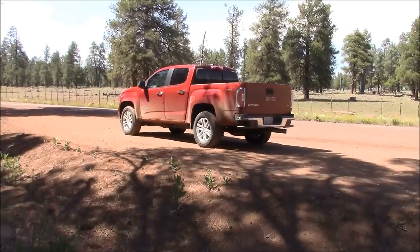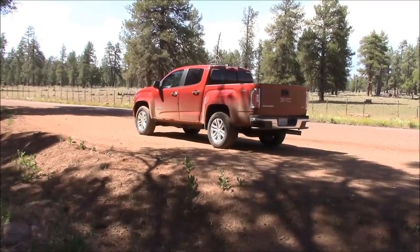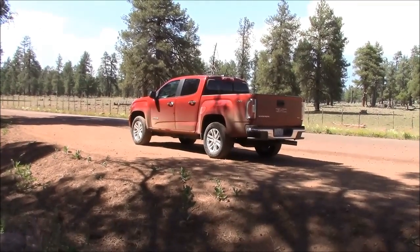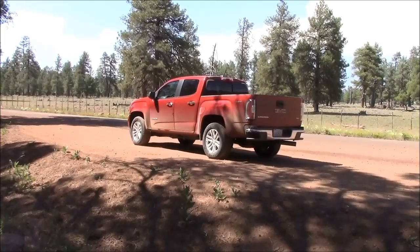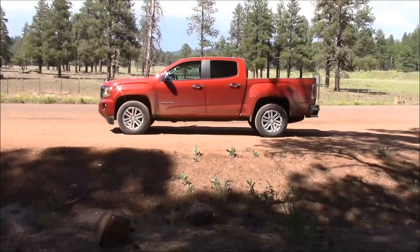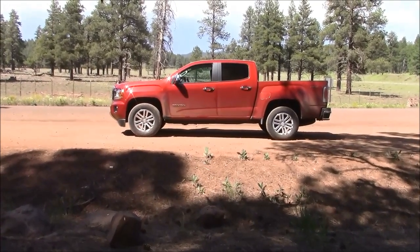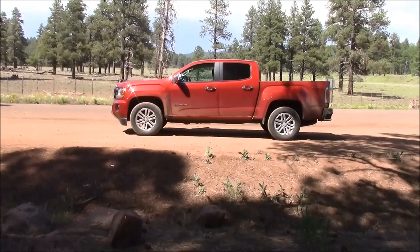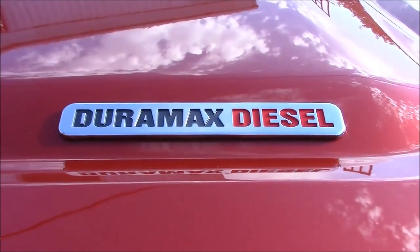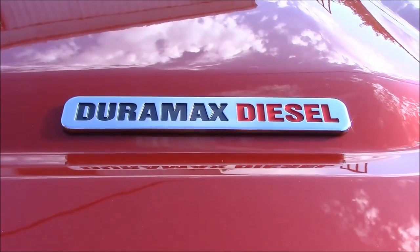Here's my take on the Colorado diesel. If you're in the habit of towing up to 7,000 pounds and don't want to go to a full-size rig or want an underpowered gasoline engine, this is definitely something you should be looking at. If you're not in the habit of towing much, I think the basic gasoline V6 will probably serve you better. In the end, I can say I really enjoyed driving this truck, and I hate to give it up. But give it up I must to get another vehicle.